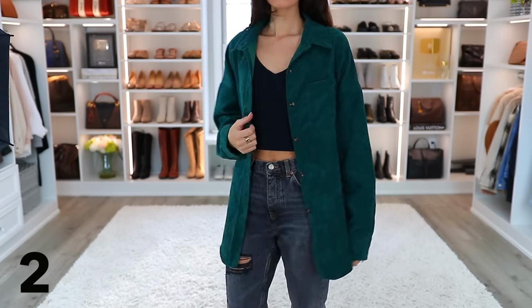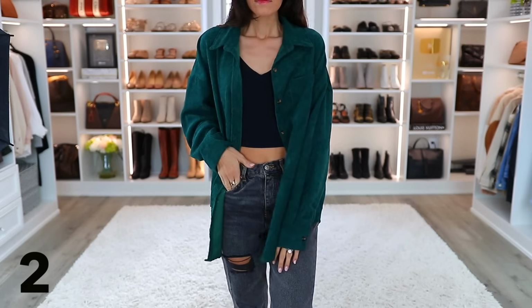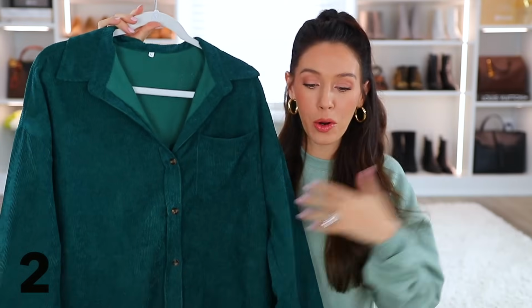But I swear by these corduroy shirt jackets. If you do not have one already, definitely get one. Or if you already have one, consider the other color options because they are great.